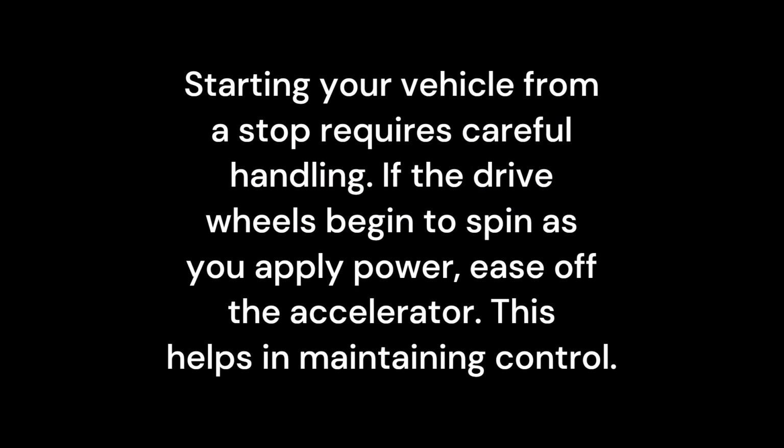Truck escape ramps are essential safety features. They help prevent vehicle damage in emergency situations. Starting your vehicle from a stop requires careful handling. If the drive wheels begin to spin as you apply power, ease off the accelerator. This helps in maintaining control.